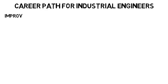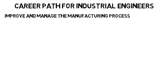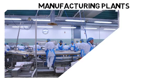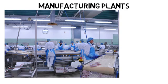Then a huge career path for industrial engineers would be to help improve and manage the manufacturing process of really anything. Manufacturing applies to nearly every product. Airplane parts, rocket parts, car parts, household appliances, windows, doors, game consoles, candy bars, soda and bottled water, and so on. Now, manufacturing plants are normally a lot of people, each with their own station, and often conveyor belts that move the product through the plant to the people so they can do what they need to until the product is complete.